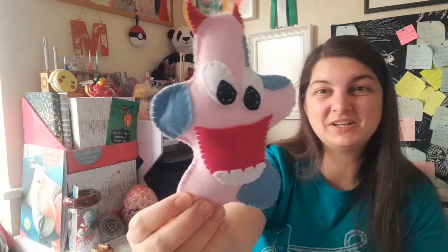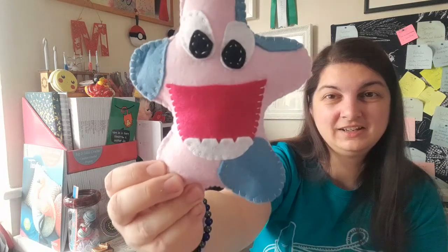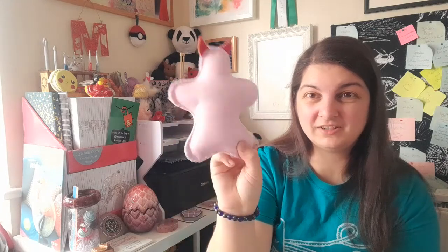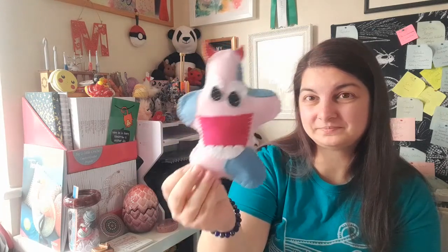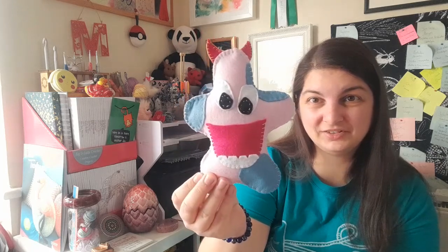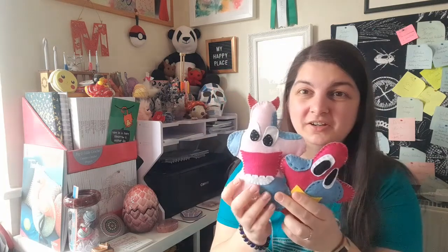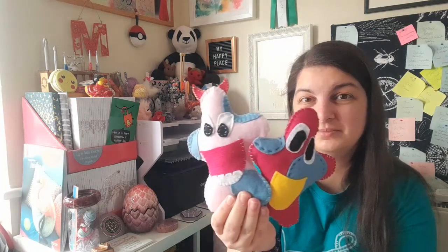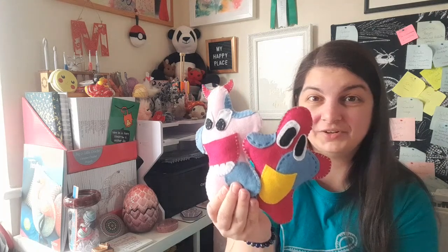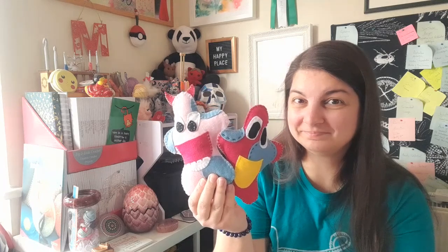So we have a light pink one this time. He's got a very big pink mouth, and he has some teeth, and he also has some little horns. He's just made of felt. The back is plain, and he just uses running stitch and blanket stitch to put him together. And I think they're really fun. They're so easy and quick to make, especially when teaching 11-year-olds. So yeah, I made another worry monster.